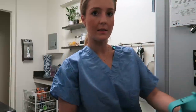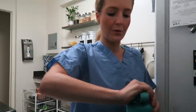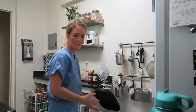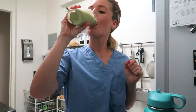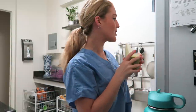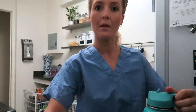This is like the easiest smoothie to make ever. It's full of incredible vitamins, healthy fats, protein. It'll keep you full for a long time. It's my go-to, so I highly recommend. Let's try it. It's so refreshing. It has like a zing from the ginger. It's just super delish. So I'm gonna take you with me while I pack up the rest of my stuff.